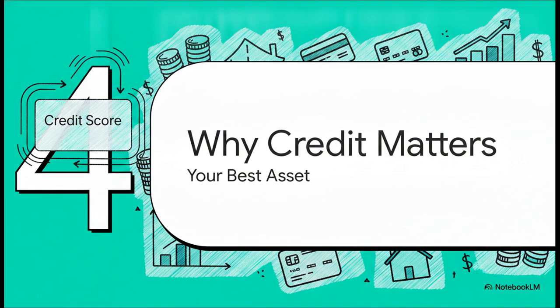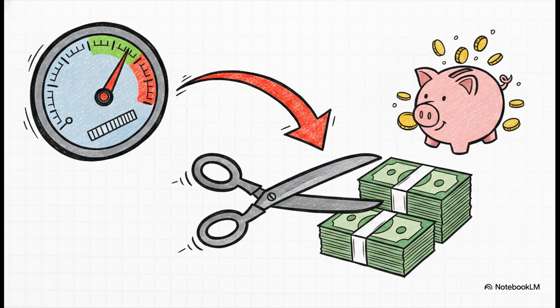All right, Section 4. Let's talk about why credit scores matter. When you start running different rates through the tool, you'll quickly prove to yourself that even a slightly better credit score unlocks drastically lower interest rates. Lenders always reward less risky borrowers. As you'll see when you play around in the calculator, just a tiny drop in your rate slashes that monthly payment and saves you thousands, plural, over the life of the loan.